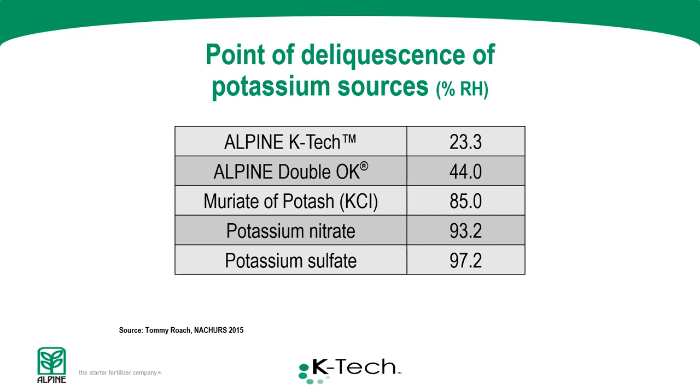Alpine K-Tech re-wets itself at a humidity of 23.3, so very low. There's virtually no time, certainly in Ontario in the summertime, that our humidity is below that level. So it gets into the plant from this perspective very well. And I mentioned Alpine OOK, which used to be the standard in foliar potassium nutrition, and it's almost double the point of deliquescence of Alpine K-Tech.